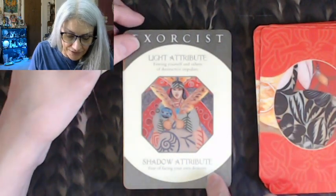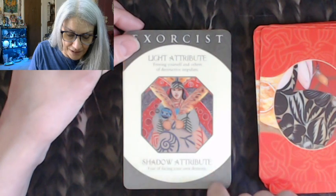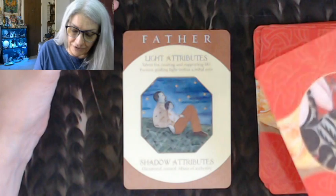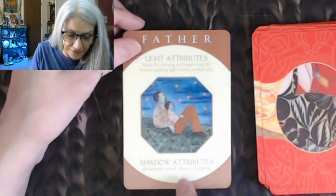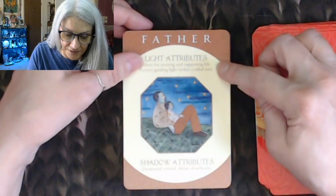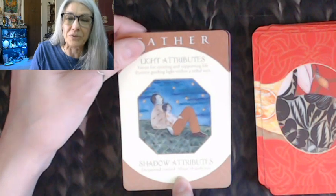Here's the exorcist. Look at this. Fear of facing your own demons is the shadow. Light is freeing yourself and others of destructive impulses. Here's the father. Talent for creating and supporting life, positive guiding light within a tribal unit. Dictatorial control, abuse of authority.